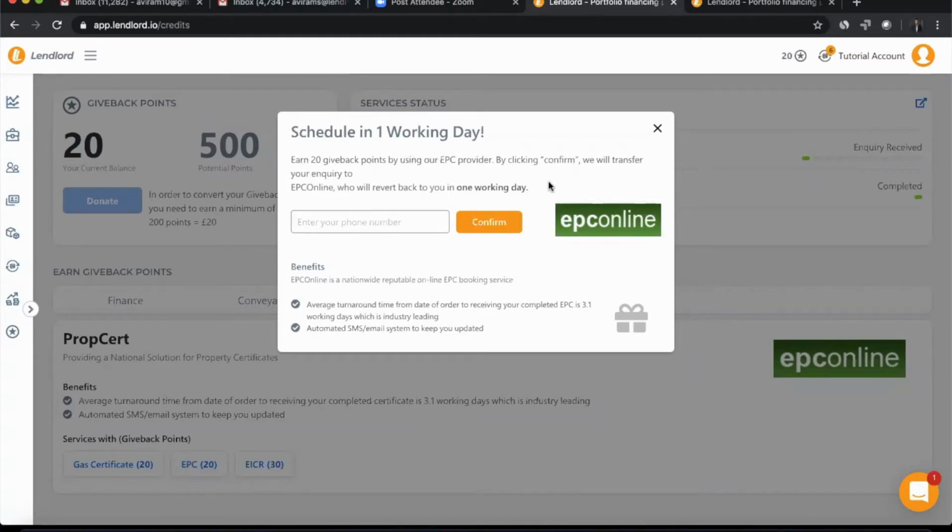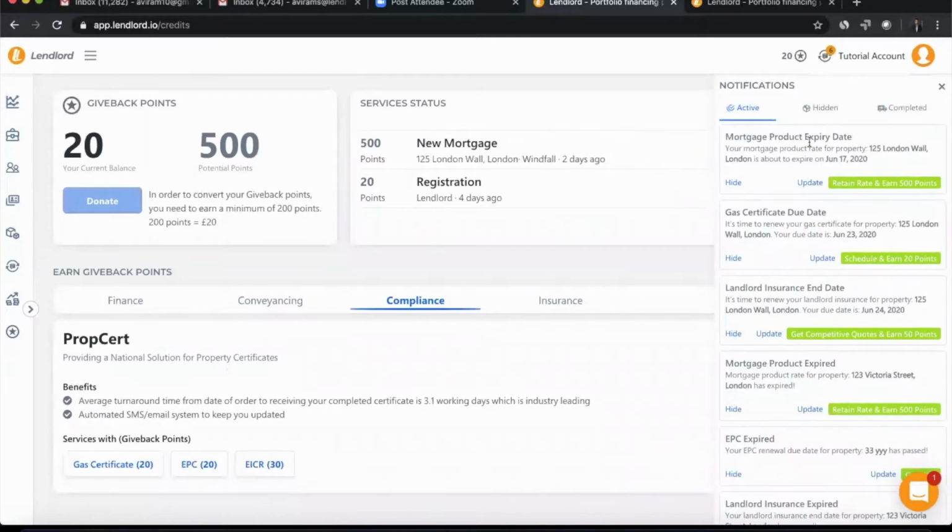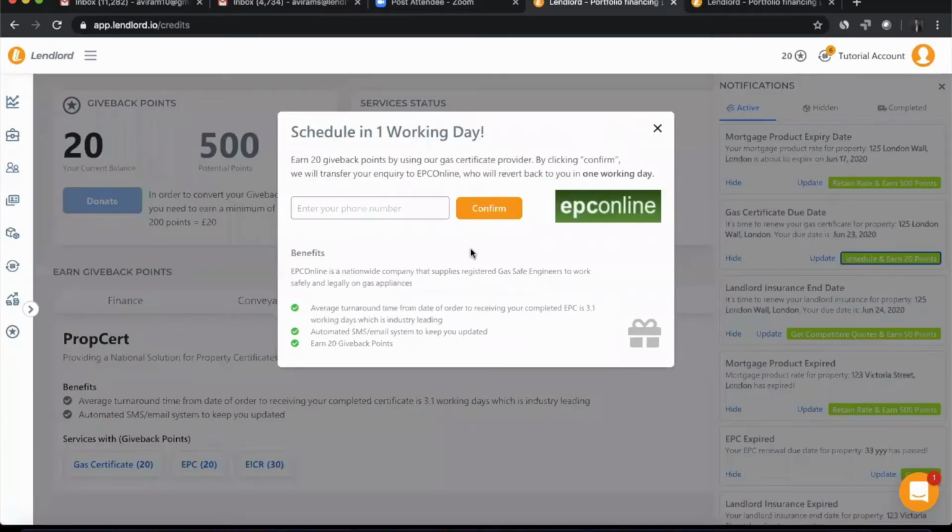If you didn't, we will not do anything. And this is available only on this page. Other places you can find our providers are in the notifications. So let's say you have a mortgage product that is about to expire, or a gas certificate due date, or landlord insurance end date, then you can either update it. So let's say that you already took care of it, you just click on update, you will go to my portfolio and you can update the new date. Or you can, again, get this pop-up and decide if you want to get a phone call from this company.